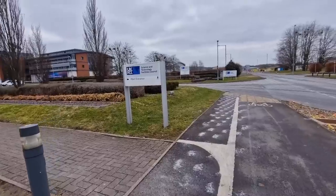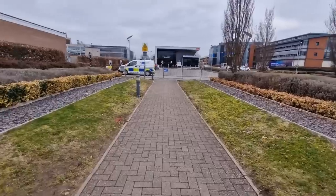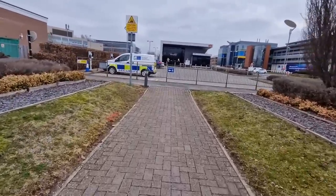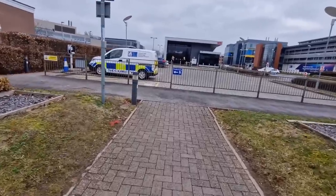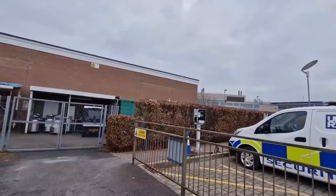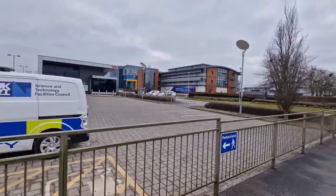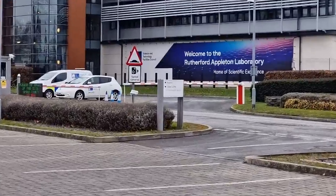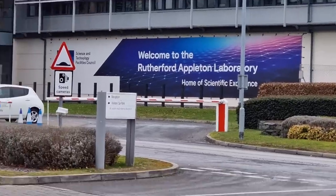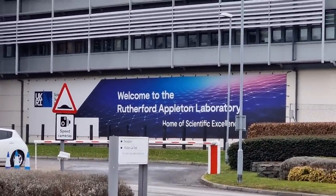Yeah, so here we are. I think this is the visitor reception. So I'm gonna come and have a little look and see if anybody's here today. Ah, they've actually got speed cameras. Apparently. Speed bumps and speed cameras. So that's the Rutherford Appleton Laboratory.